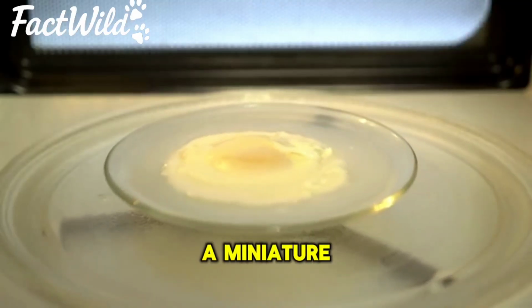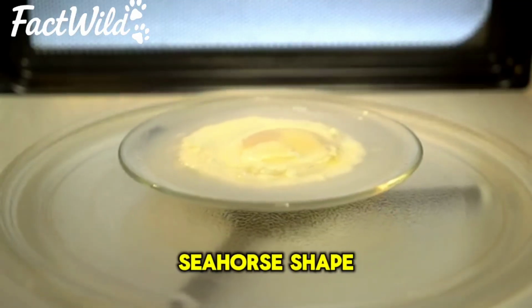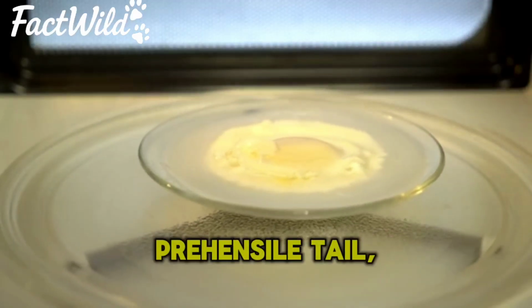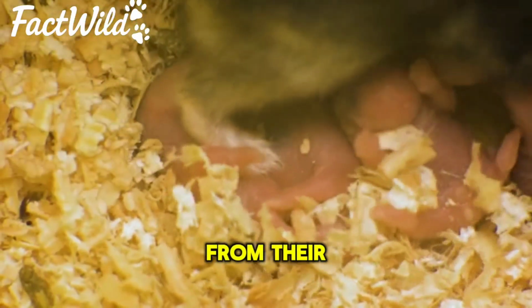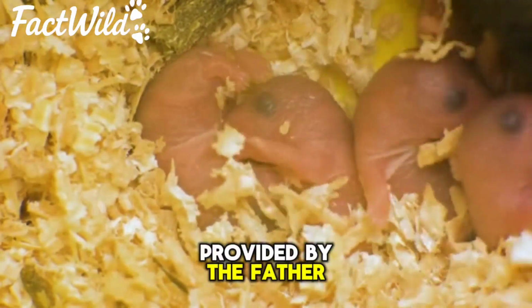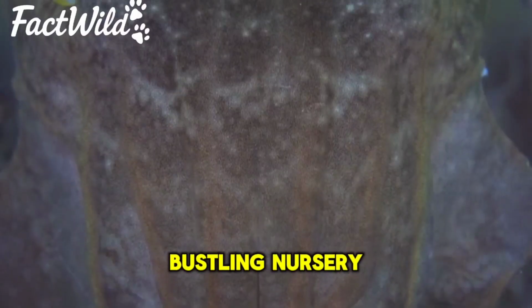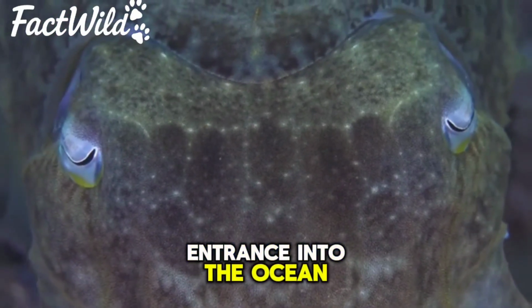Each one, a miniature version of its parent, begins to develop its distinctive seahorse shape, complete with a long snout, prehensile tail, and dorsal fin. They absorb the yolk from their eggs and begin to utilize the nutrients provided by the father. The pouch becomes a bustling nursery, preparing hundreds of new lives for their grand entrance into the ocean.